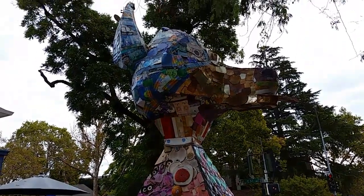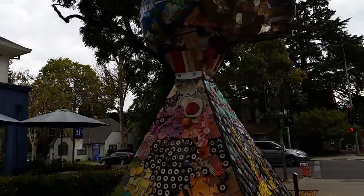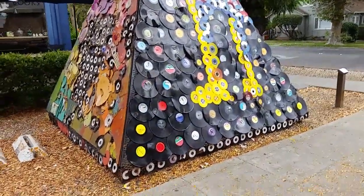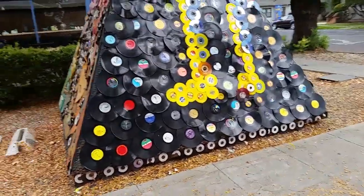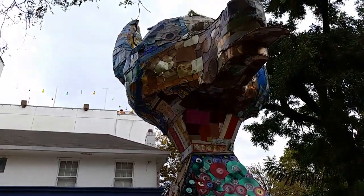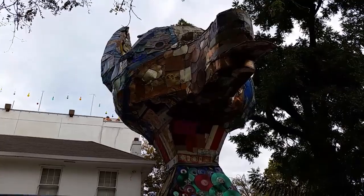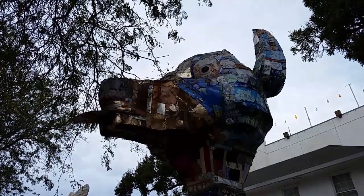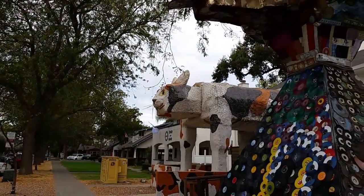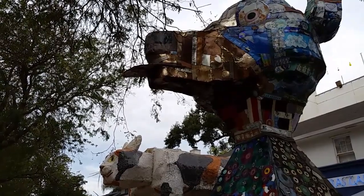And here is a hodgepodge, I guess that's a dog. This hodgepodge includes many vinyl records. I don't know what some of this other stuff is. Many different materials. There's another view of the face. And that dog is right next to the cat. Okay, let's see what else we can find.